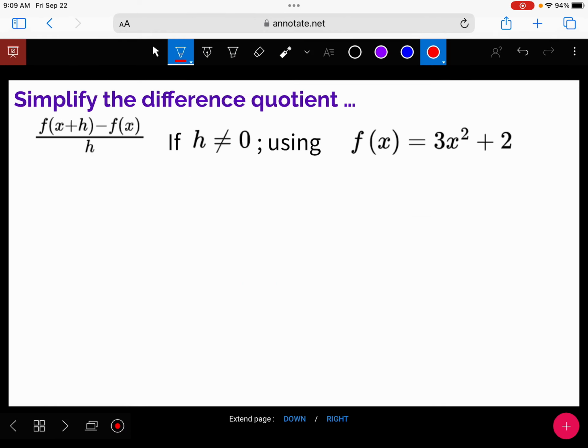All right. Same vibe, but this time it's got an x squared. So it'll say simplify, like they have this on the homework. It says simplify the difference quotient, and then it gives us this piece. It's the same difference quotient, just a different f of x function. F of x is 3x squared plus 2. So we're using our new f of x, but it's the same difference quotient.